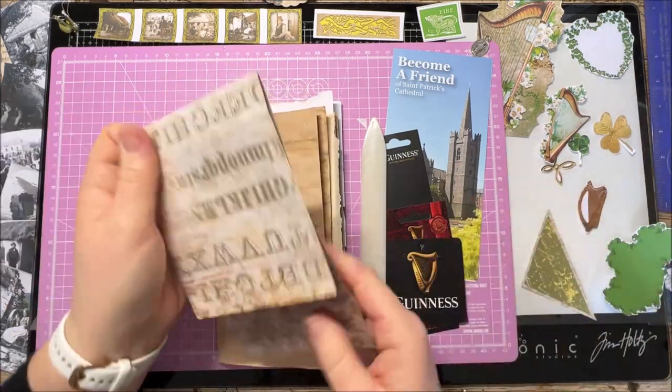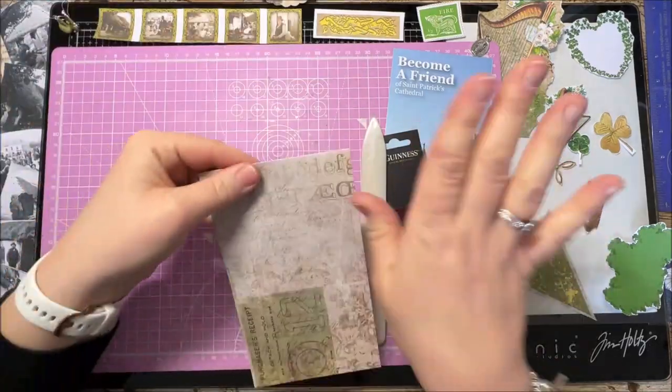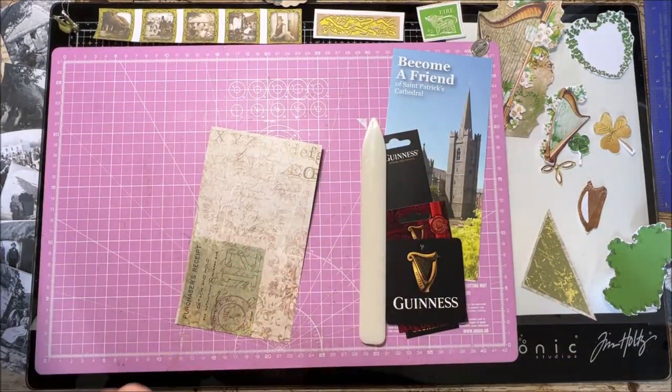So, you know, you can kind of see what I've done there. It's kind of almost, it's not even 2/3, is it? But basically measure it to the measurements of your page that you're going to flip it over, all right? So that you can fit it into your journal.